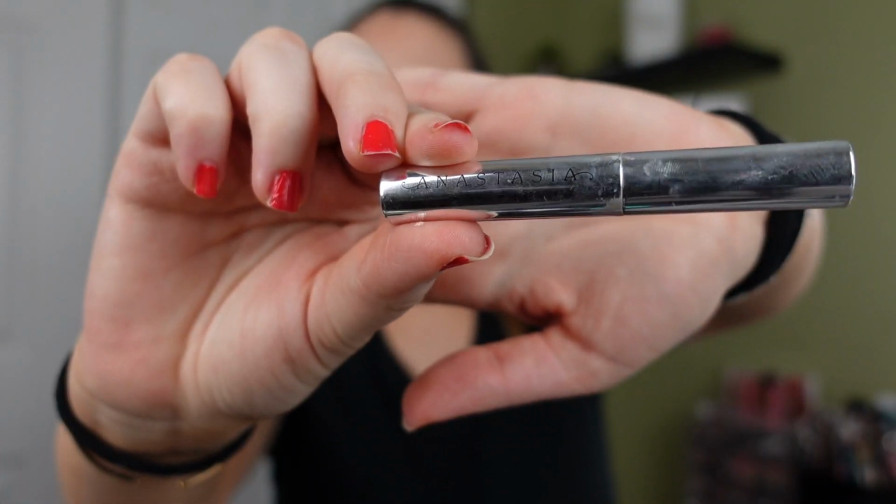Okay, a mini product I finished is my mini ABH Clear Brow Gel.